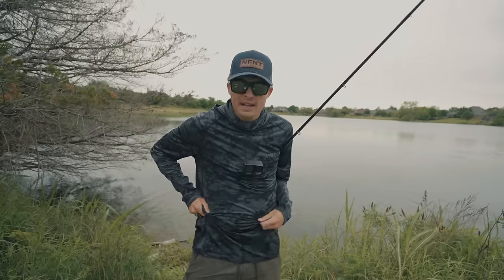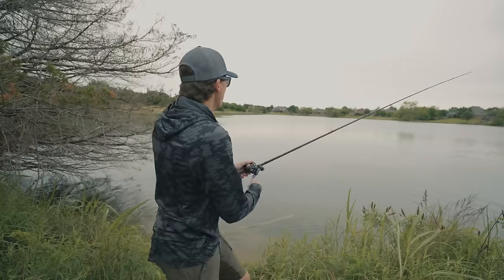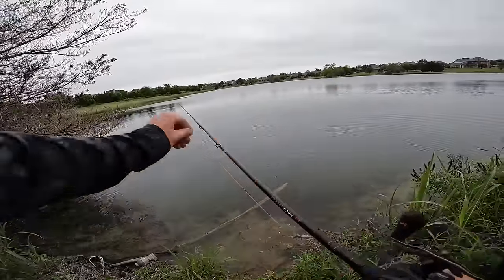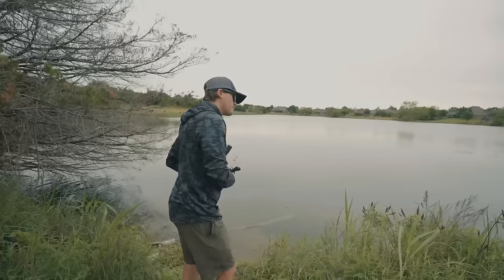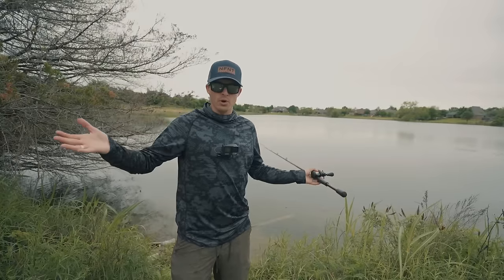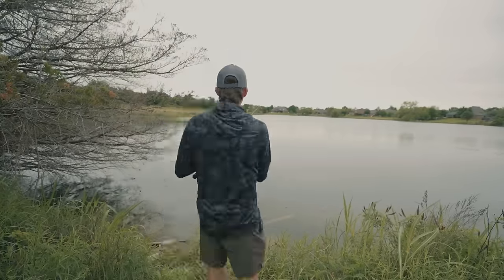Now, could the mock stick have caught that fish? Possibly, but I made a lot longer of a cast and a lot more efficient of a cast, but that was one that I did not feel the bite. I pull up and I'm like, is that grass? I pull up again, well, the grass moved. So I'm gonna set the hook and it was a bass. You just gotta do it by feel.